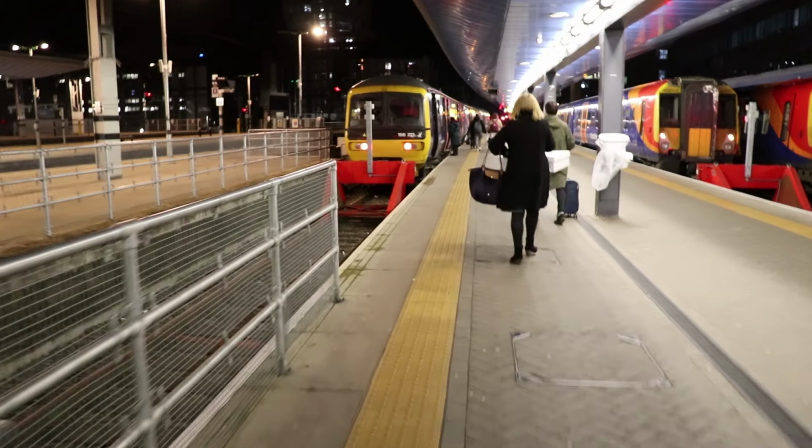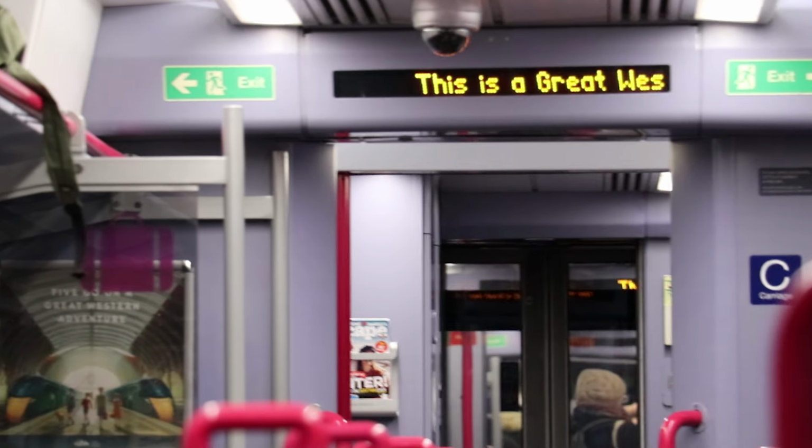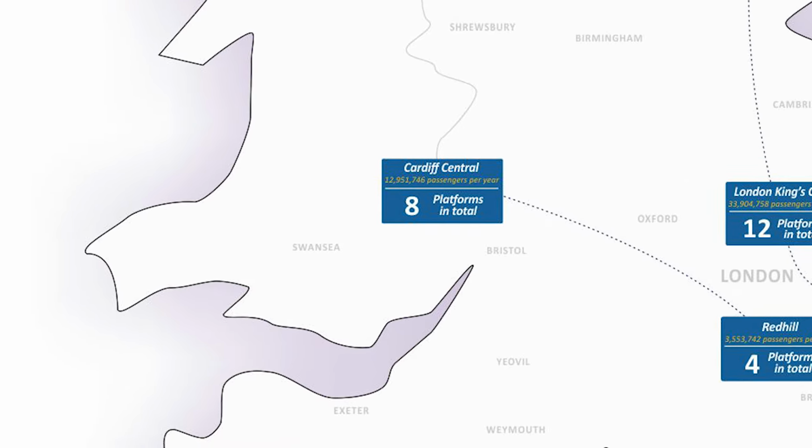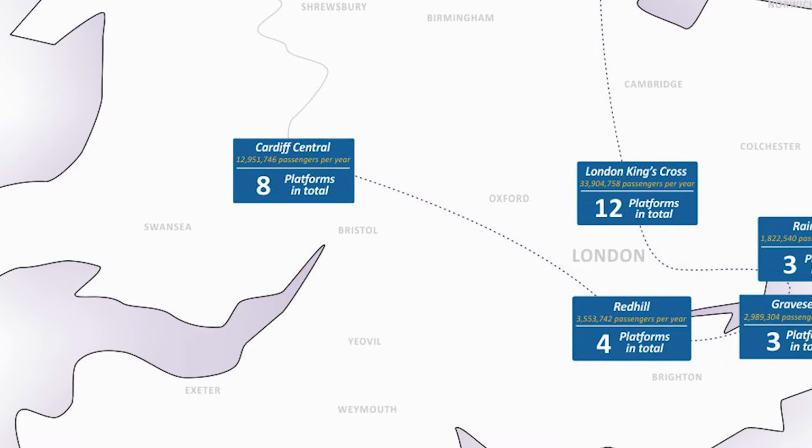Okay, Platform 6. Finally onto a train with a bit of space. Changed at Reading on the GWR train that sometimes goes to Gatwick, goes through Guildford along the North Down line. Tonight it terminates at Redhill, which is perfect because that's the second of 8 Platform Zeros. I'm putting a map up on screen now. There are 8 stations in Britain with a Platform Zero. We've started at Cardiff, next comes Redhill, then there's 2 in Kent.